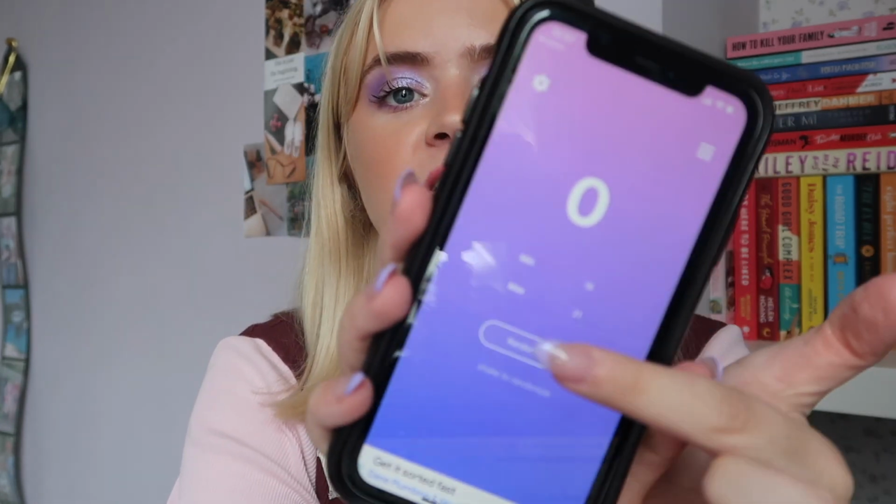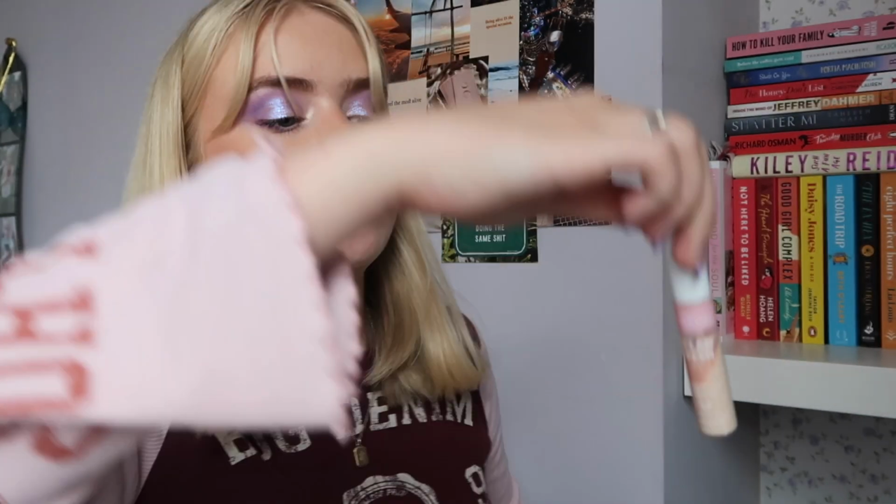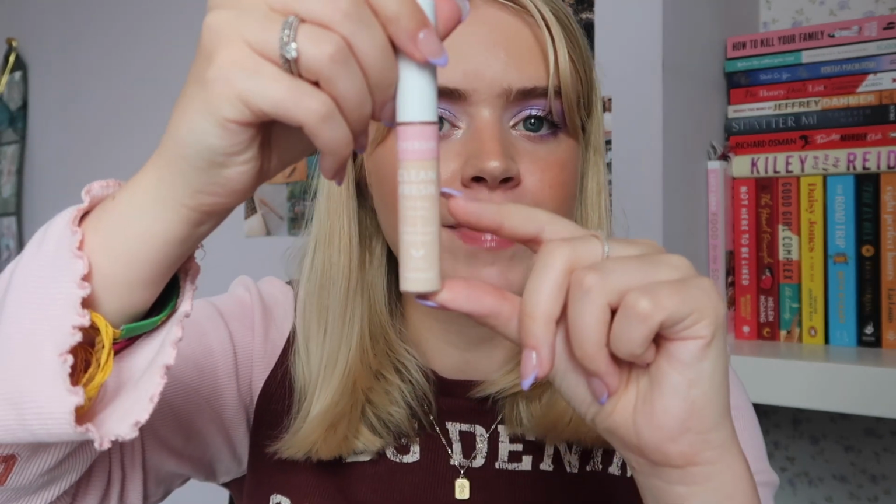Okay, so randomly generating one, we have number 18, and that is going to be my CoverGirl Clean Fresh Concealer. You can tell I don't use it too much because it has separated, but if I just mix this up, it is a really nice kind of lightweight concealer. I have found that this looks a little bit drying under the eyes, but I really would like to give it another go. We are about up to here in it, so I'm going to write that down.